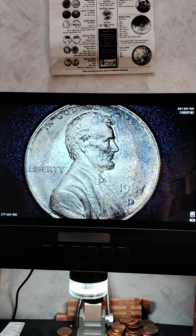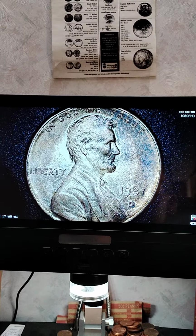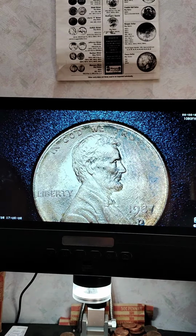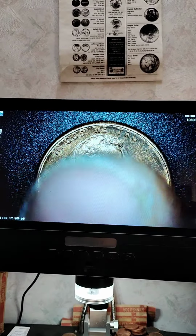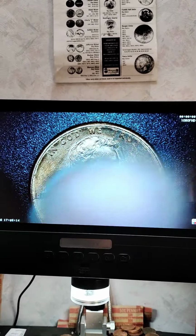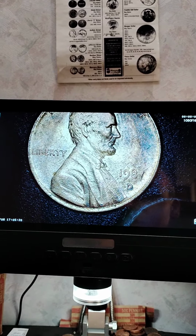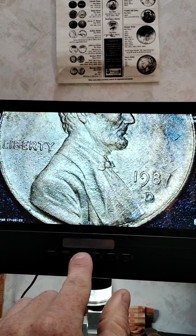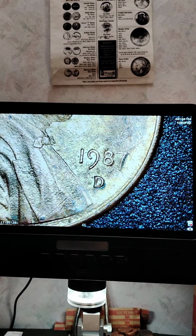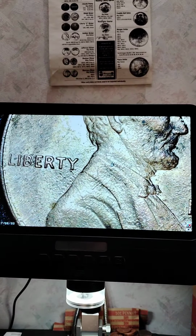Now, last but not least, 1987 Denver Mint Lincoln Cent with hardcore chicken pox, some cool discoloration around the right side. It looks like this strike has got another, like a ring error there. What is that? And then it almost appears as though there may be some doubling on the 8. And the back of the 7 has a shadow of some sort, as well as the D. I don't know what all this stuff is called.